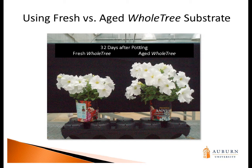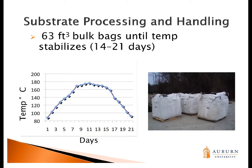So after several studies evaluating plant growth, monitoring, processing, and handling, we determined that the whole tree is best in the system that we were using, placed in bulk bags after final processing, and then held in those bags for a minimum of 3 weeks. Now, why did we make that decision? Well, we looked at several different methods of processing and handling. And in the bulk bag method, we installed data loggers at various places inside the bags, replicated this.